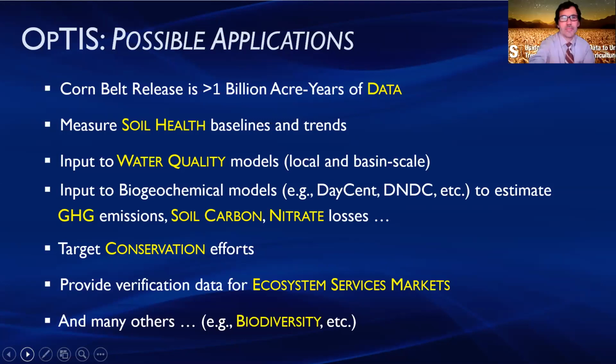We also obviously can use the data that have been released to help target conservation efforts at those parts of the Corn Belt and elsewhere in the country where perhaps we're not seeing the same level of adoption of things like cover crops that might be beneficial. Another potential use of the information here, and we have projects ongoing in this area, is to partner with others such as the Ecosystem Services Market Consortium, or ESMC, to help use such information to provide verification in a very cost-effective manner of practices that matter with respect to things like soil carbon and water quality impacts. And of course, there's no limit to the kinds of applications here that are possible with this, looking at biodiversity issues as well. So if you could go to the next slide, please.